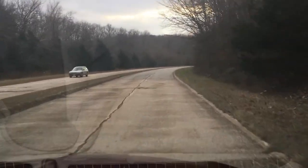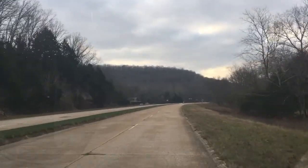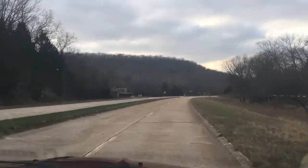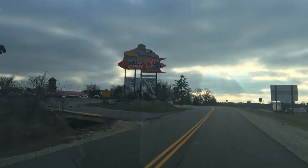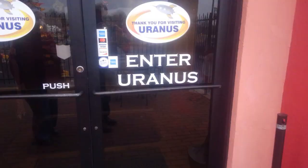We detoured off Interstate 44 to take an old section of Route 66. On Old Route 66 is the Uranus Fudge Factory. If you decide to come in, be sure you bring your sense of humor. Okay, we just finished exploring Uranus, and now we're going to have some fudge from Uranus. Here it is. There it is. Mmm.